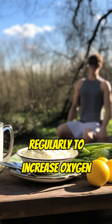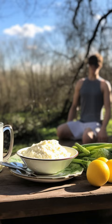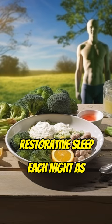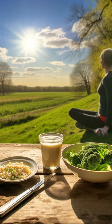Exercise regularly to increase oxygen flow throughout the body and support overall health. Lastly, ensure you're getting enough restorative sleep each night, as it is crucial for maintaining good health, including addressing anemia naturally.